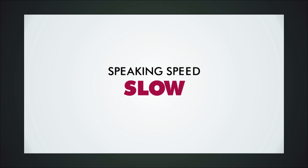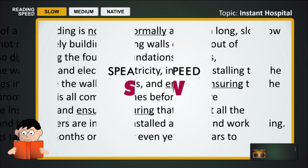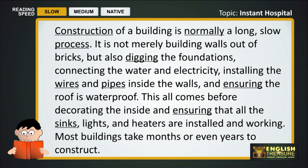We'll start by speaking slowly. Construction of a building is normally a long, slow process. It is not merely building walls out of bricks, but also digging the foundations, connecting the water and electricity, installing the wires and pipes inside the walls, and ensuring the roof is waterproof.